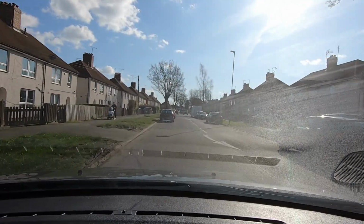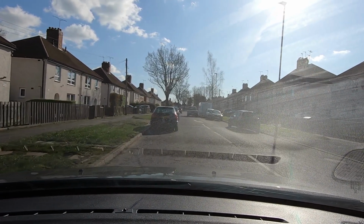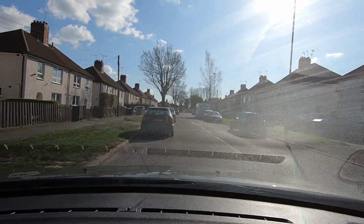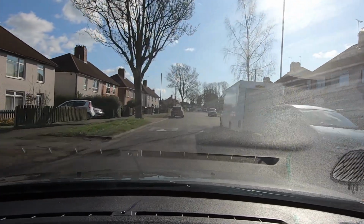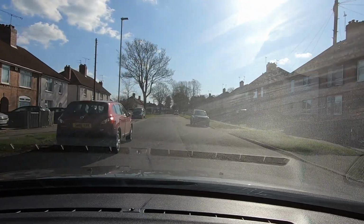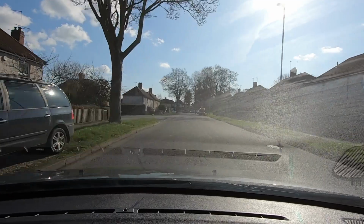Just going to hold back. Let the, is it a Land Rover or a Range Rover, something like that, come through. Range Rover, and then that leaves me a nice big space. So the idea there is that if you give them more space than they need, in the end you will end up with more space than you need, and that's safe for everybody then as well.